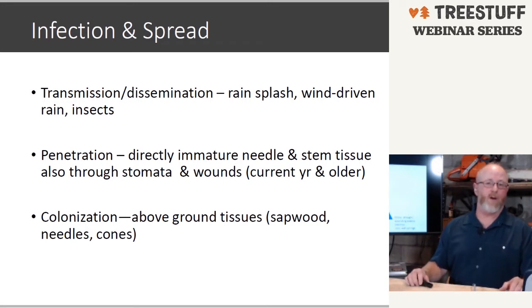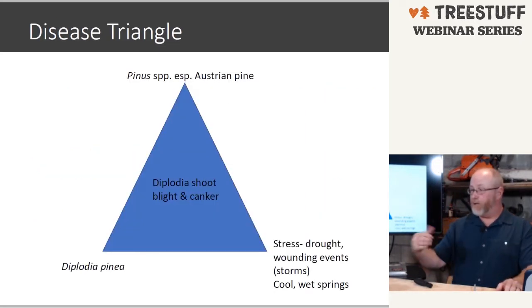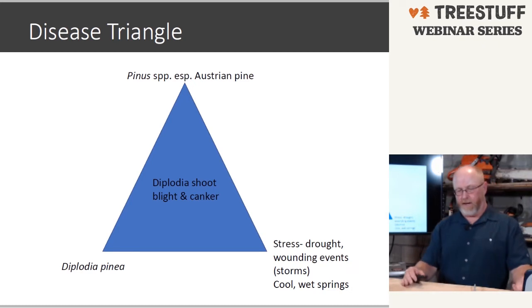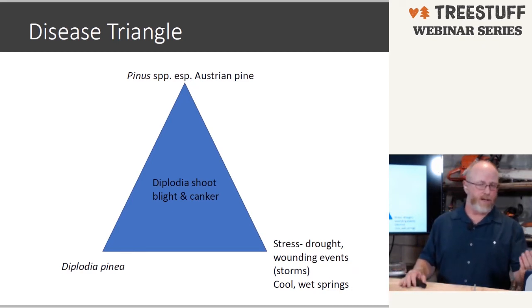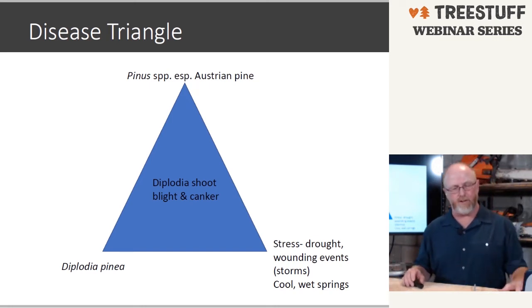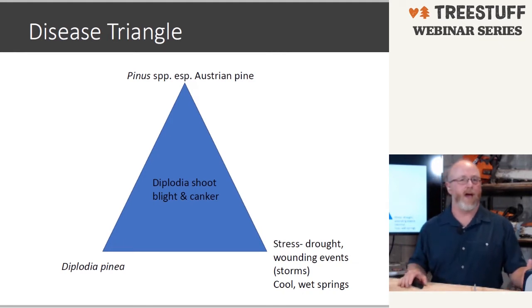Kind of the disease triangle: you've got your host, stress or wounding events, and a pathogen. We need to eliminate one of those. Just like when we talked about the triangle for treatment, here's a disease triangle. So we have the host. What can we do? Remove the host, plant something different. Is that always the best? In some situations it may be. You may get the call when that tree is so far gone that no matter what you do to that tree, it's never coming back.